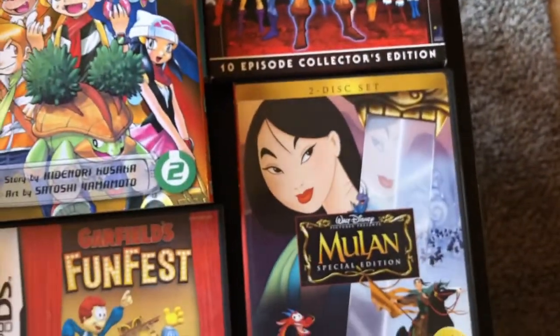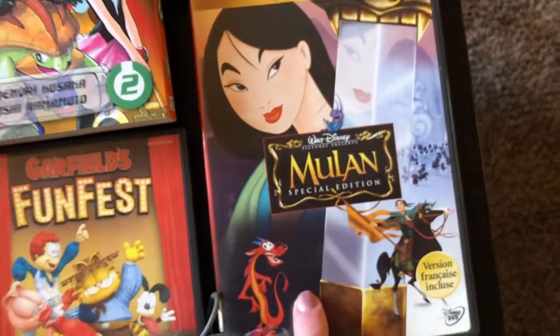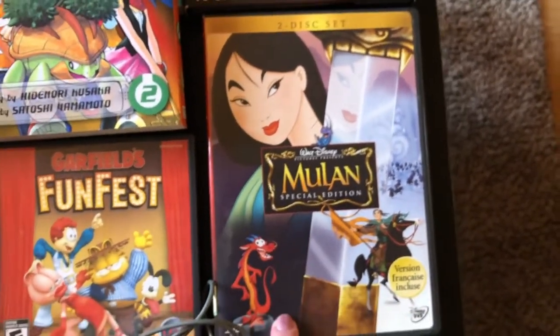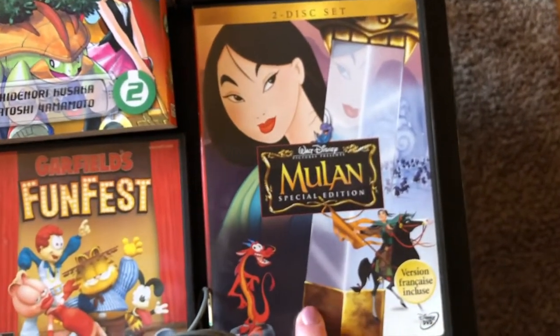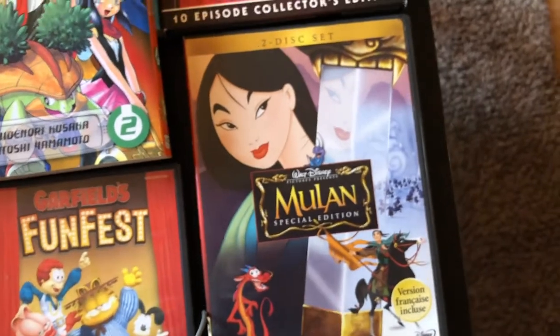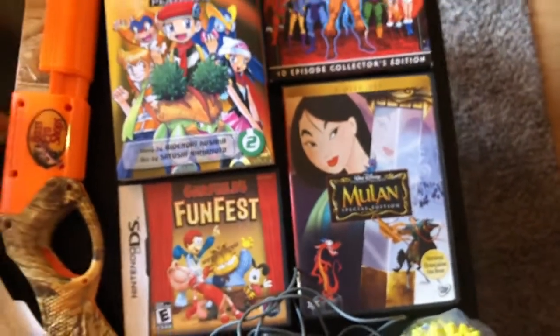And then I also collect Disney movies. For some reason, I didn't have Mulan in my Disney collection, so I decided to pick it up. The discs are in mint condition. It's a really good copy. I thought I better pick that up because you usually don't see Mulan anywhere in the thrift store.